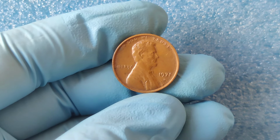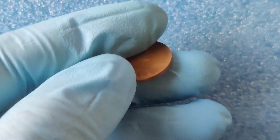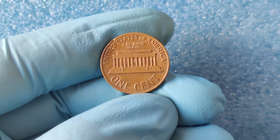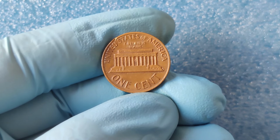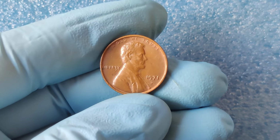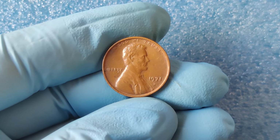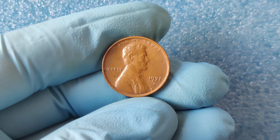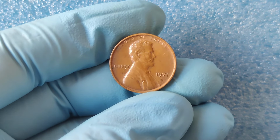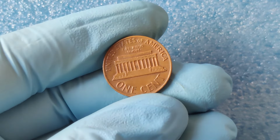Let's start by talking about the history of the 1971 D penny. This coin was produced by the U.S. Mint as part of the Lincoln Cent series, which began all the way back in 1909. By 1971, millions of pennies were being minted every year, and many of them were coming out of the Denver Mint, hence the D mark. In fact, a whopping 2.9 billion of these pennies were struck in 1971 alone. So with so many coins produced, you might be wondering, how can a coin like this possibly be worth tens of thousands of dollars? Alright, here's where things get really interesting.